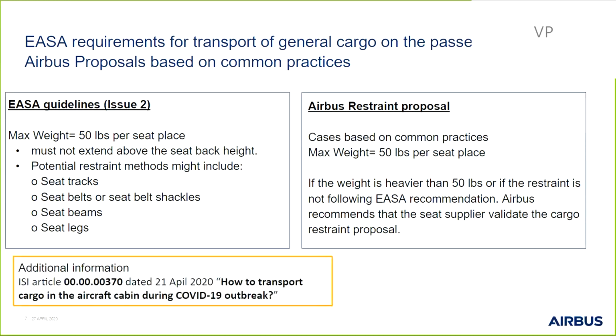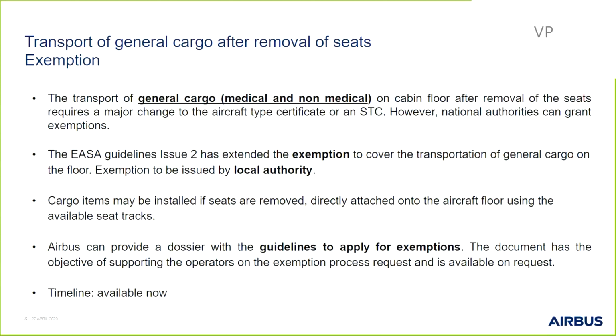As stated before, EASA expanded the exemption to allow for transport of general cargo after seat removal. Exemption can be requested by operators from their local authorities. However, if the cargo transportation in the cabin is planned beyond the 8-month limit of the exemption, an STC or major mod is required. Airbus is working on an exemption dossier to support operators in the exemption request process. The exemption dossier introduces the Airbus solution for cargo transportation after seat removal.